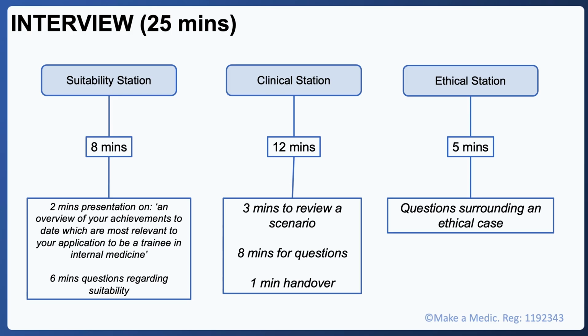And then the third and final station is the ethical station. This is 5 minutes where, again, they'll give you a little brief on an ethical scenario, or they'll just tell you a little ethical scenario, and then you'll have 5 minutes to answer questions around the ethical case. So it's a good idea to have a bit of a structure to your answer, as every scenario you're going to get is most likely going to involve patients, ensuring that you're prioritising patient safety.